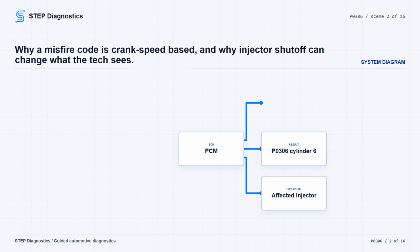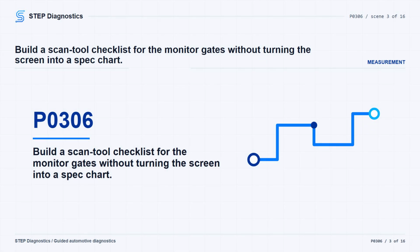Also remember, during a severe misfire with a flashing MIL, the PCM can shut off the affected injector to protect the catalytic converter, and stop/start may be disabled while this code is active. Anything that changes crankshaft speed can set this kind of code, so don't assume the first component you touch is failed. For the monitor to run, the operating gates have to be valid.